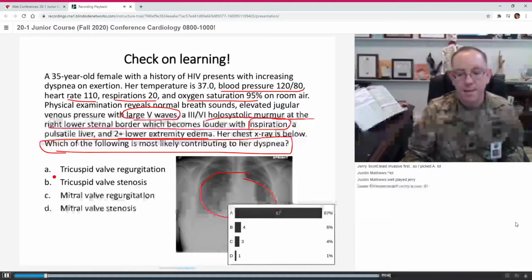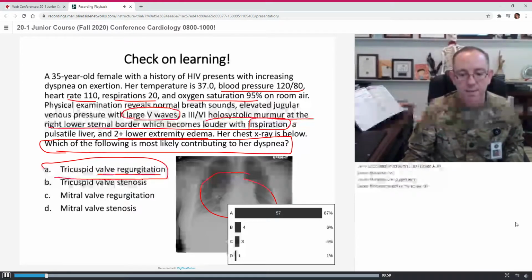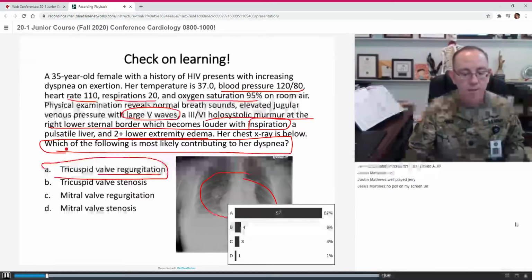Yeah, obviously tricuspid regurg. Once again, all those waves come back in place, and a large V wave is associated with tricuspid regurg. That's the filling portion of it, which would make sense. Plus, it's a holosystolic murmur, best heard at the right lower sternal border, and it changes with inspiration, telling us it's right-sided. There's only 3 holosystolic murmurs.